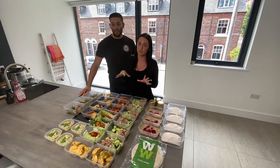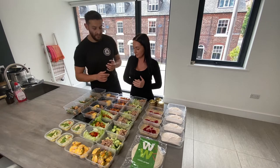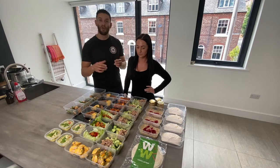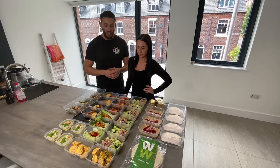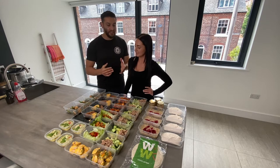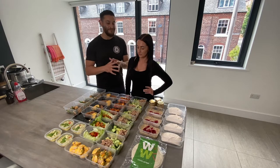So these are just little tricks to try and get protein into your diet. A lot of people struggle to get protein in the diet, especially the vast majority of my female clients. Everything we have laid out here is high in protein. You will not struggle. If anything, you'll be going over your markers, which isn't an issue, but you'll be getting in a lot of protein via this meal prep.